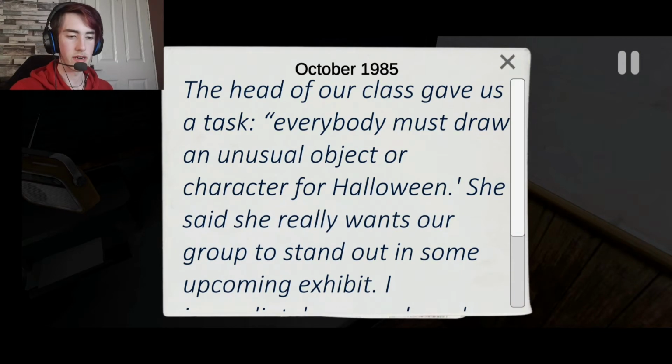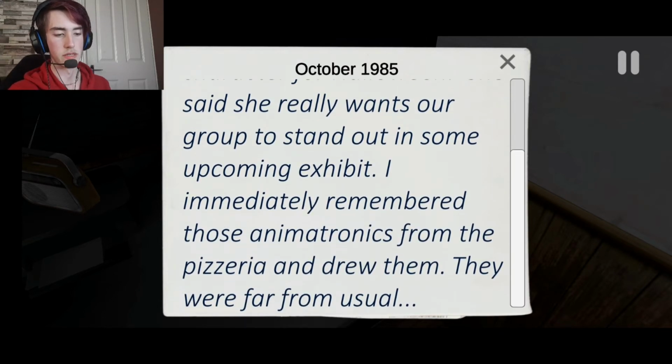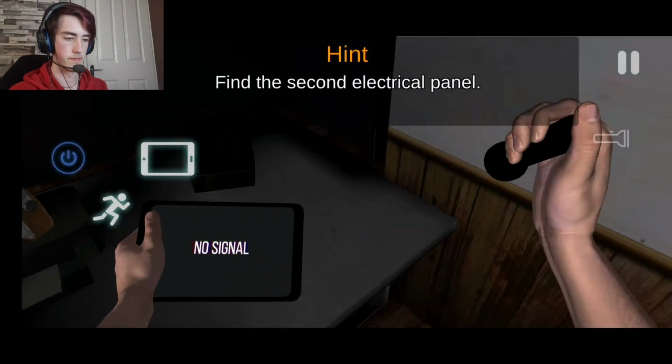October 1985, the head of our class gave us a task. Everybody must draw an unusual object or character for Halloween. She said she really wants our group to stand out in some upcoming exhibit. I immediately remembered those animatronics from the pizzeria and drew them. They were far from usual.